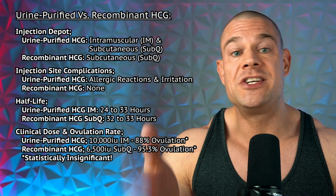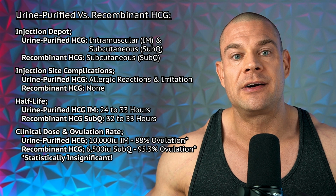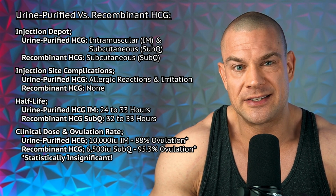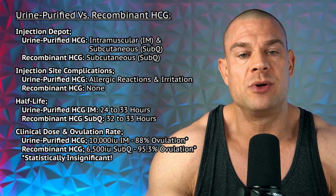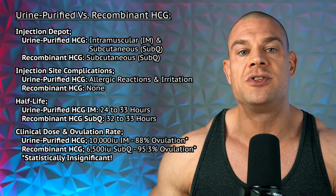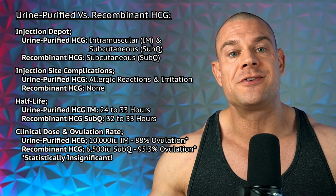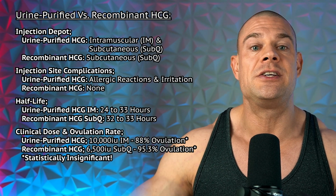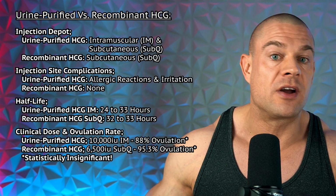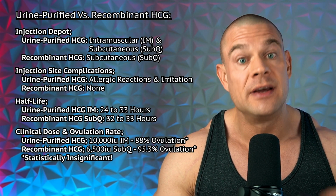Regarding the injection depot, urine-purified HCG is usually administered intramuscularly, albeit in some instances, usually when the purity is low and there's some skin irritation, it's administered subcutaneously, but with recombinant HCG, it's always administered subcutaneously. And there is some scientific evidence that subcutaneous administrations of 5,000 IUs urine-purified HCG is as effective as intramuscular administrations when it comes to steroidogenesis within the testicles or to induce ovulation in women.